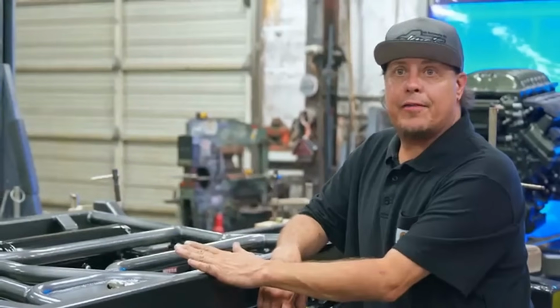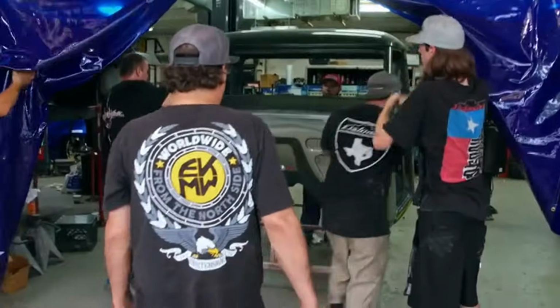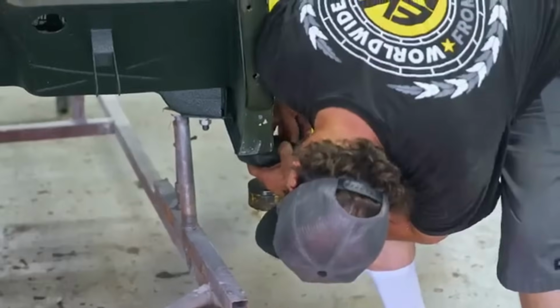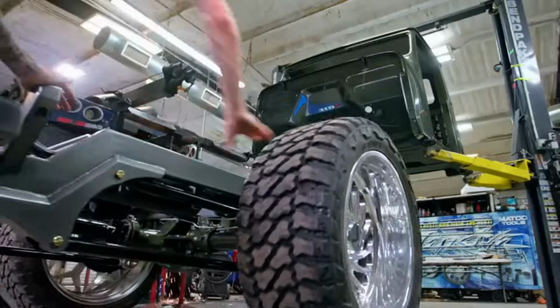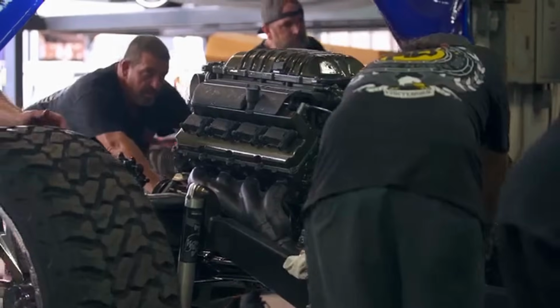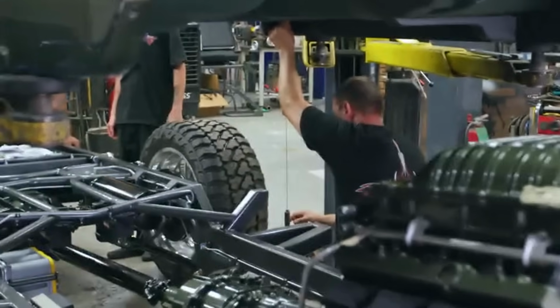This is one of my favorite parts of any build. When all the parts and pieces start to come together, it just reminds you of when you're a little kid building that model and creating that little masterpiece. Well, this is the full-size version right here. Can't wait to see how this wide body is going to look on this chassis.